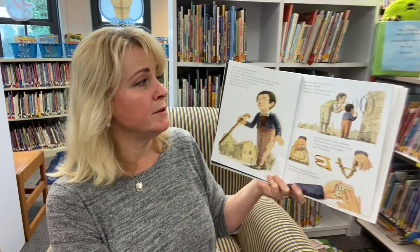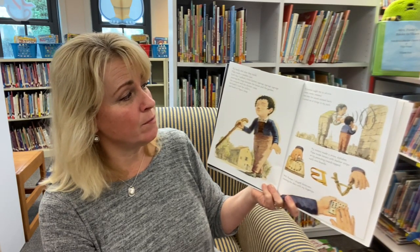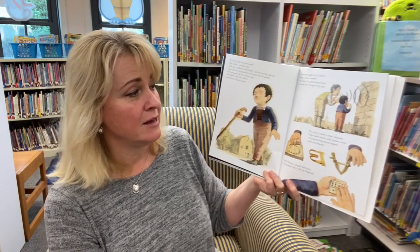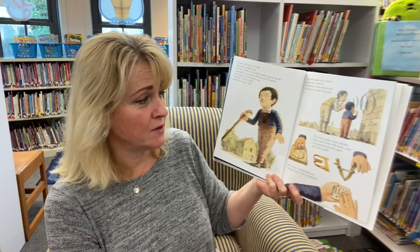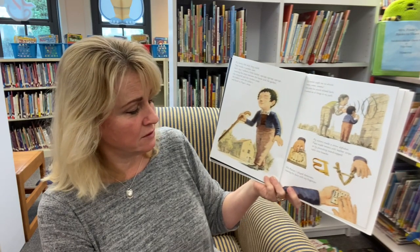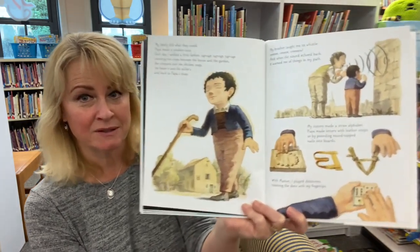My brother taught me to whistle. And when the sound echoed back, it warned me of things in my path. My sisters made a straw alphabet. Papa made me letters with leather straps, or by pounding round-topped nails into boards. With Maman, I played dominoes, counting the dots with my fingertips.